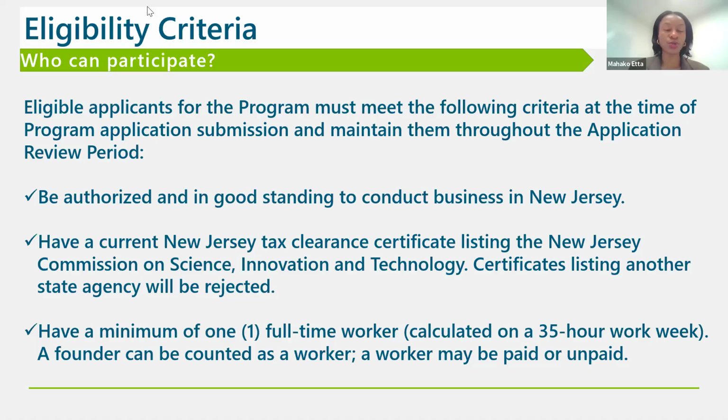You will need to show this by having a current New Jersey tax clearance stating CSIT as the agency on that tax clearance. This is a document that's retrieved through the Office of Taxation. If you are a registered company in New Jersey, you should be able to quickly apply for a tax clearance through the Business Premier online site and be able to retrieve one. So we'll be asking for current tax clearance.